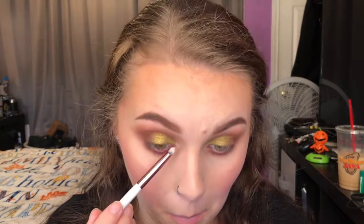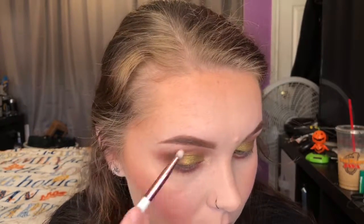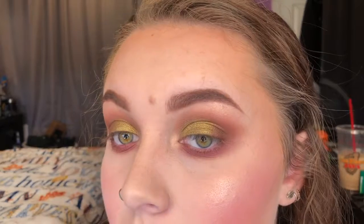But I'm just gonna take a little brush and go back into the highlight shade and highlight my inner corner and brow bone. Oh yeah, that's a really nice inner corner highlight. So that's what the eyeshadows look like, or at least the ones that I used.